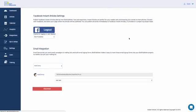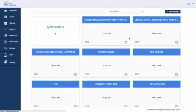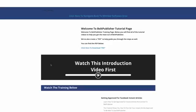Cool, this is Sam Becker. I hope that was clear and you now understand what Bolt Publisher can do for your business. Instant Articles is very new. It's a new, really exciting update that Facebook has done, and I'm really excited to see you using it in your business.